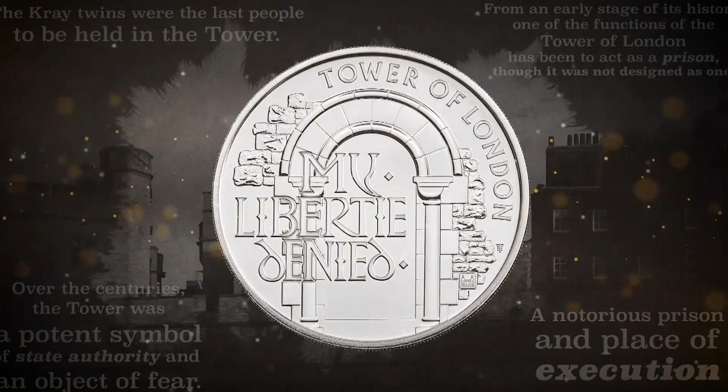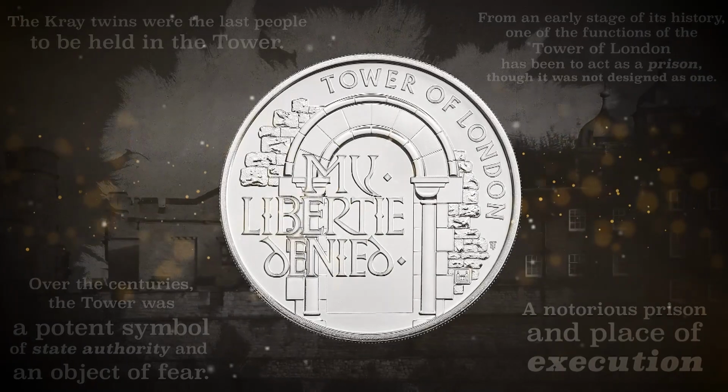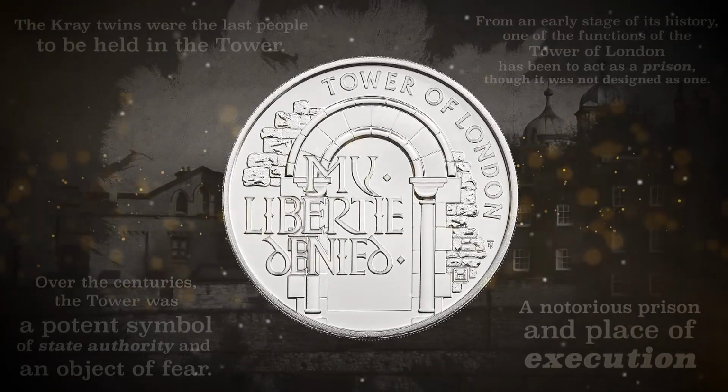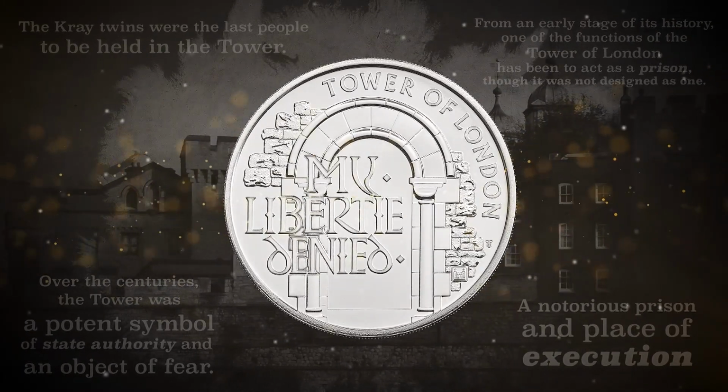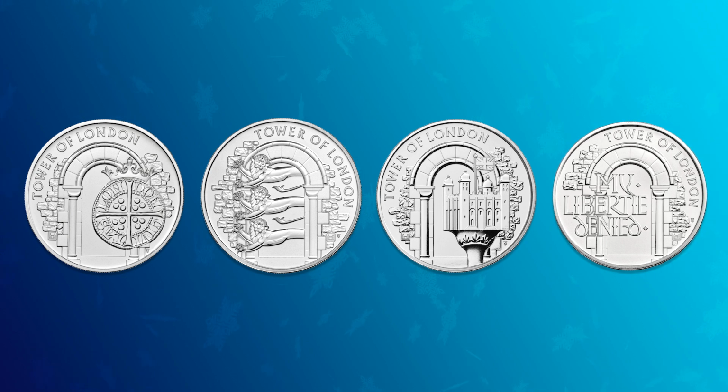Well, the Tower of London £5 series concluded this month with the infamous prison £5 coin. Now, like I said, this was the final coin in the 2020 Tower of London series, and what a one to end it on, because it celebrates the Tower's gruesome history. Of course, in this series so far, we have seen the Royal Mint, the Royal Menagerie, the White Tower, and of course now the infamous prison.